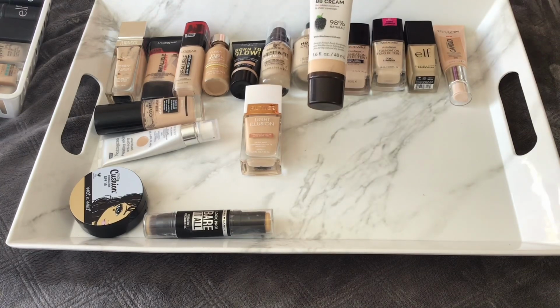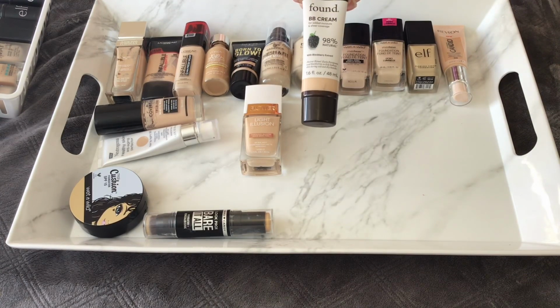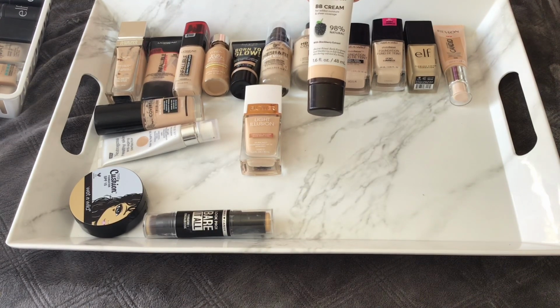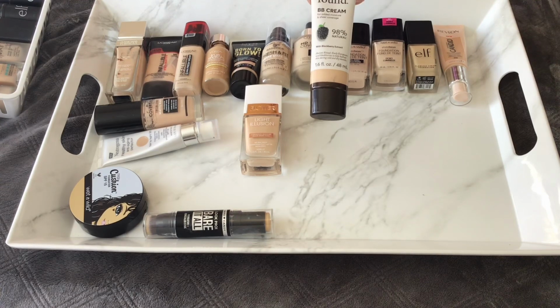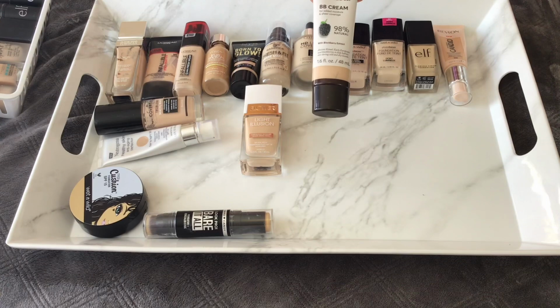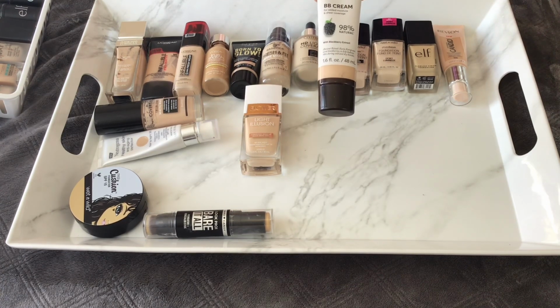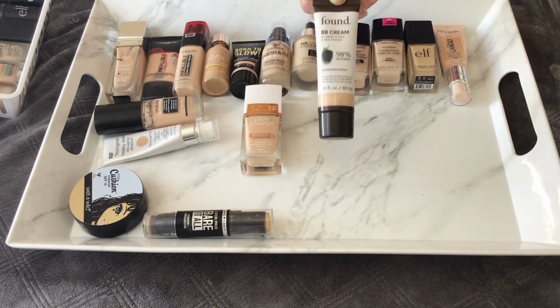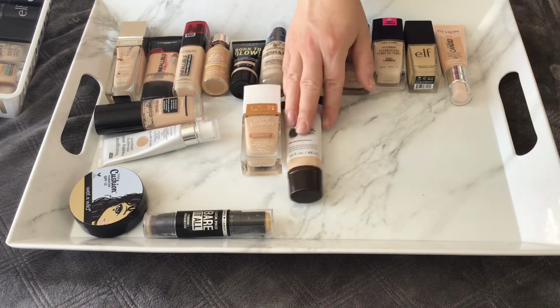The Found BB Cream. This is really, really pretty too. Again, it is a BB cream, tinted moisturizer. It is very hydrating, so if you have super oily skin, you probably wouldn't really care for it, but even though I'm on the more oily to combo side, it really works for me. I do set my T-zone pretty well when I wear this, but I've been wearing it a lot lately and I really like it, so it is staying.